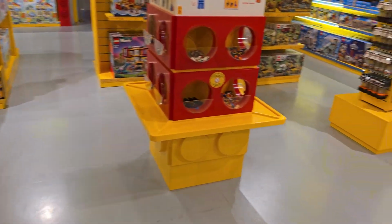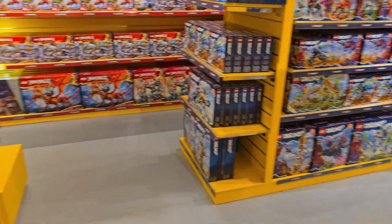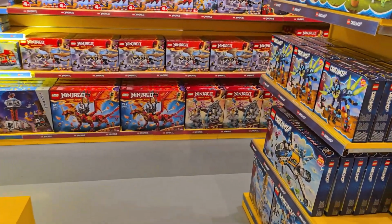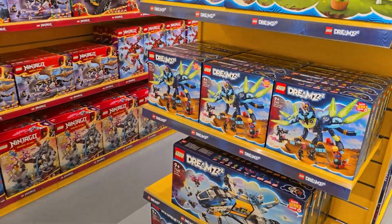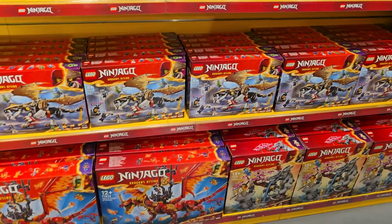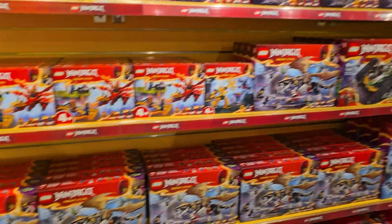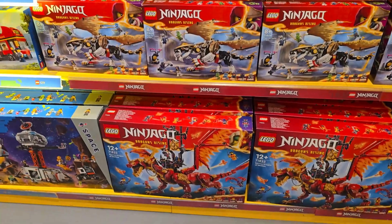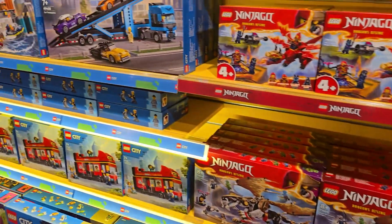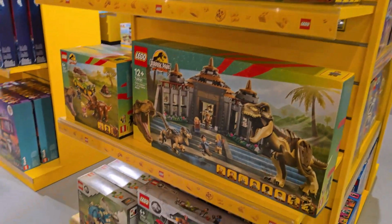Marvel, I was interested in the dancing Groot, but they don't have the dancing Groot, which is a shame. I'm not complaining because this is better than the local shops. They don't have anything. I went yesterday. They have absolutely nothing from the new stuff. So I do like that dragon, but I'm going to wait till later. Not a priority. Some of the Jurassic Park stuff.